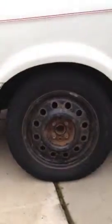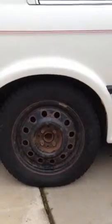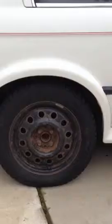Rims on the car are steelies, but I do have the original. Show you guys the quick rust spots. Passenger door, you can see that or not. Minor little things, surface rust as I call them.